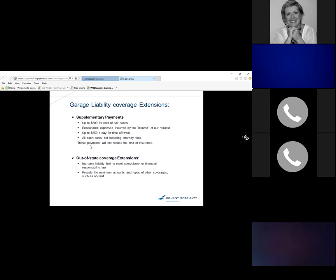In the garage coverage form, there's also out-of-state coverage extensions. Because garage is basically auto-driven, we need to increase the liability limit to meet the compulsory or financial responsibility law of whatever state the loss occurs in, and also provide the minimum amounts and types of other coverages, such as no fault. As an example, Florida is a personal injury protection state. Georgia is not, but if you've got a dealer that's really close to the Florida-Georgia line and they happen to drive into Florida and they're involved in an accident, even though PIP is not on the policy, it will apply.